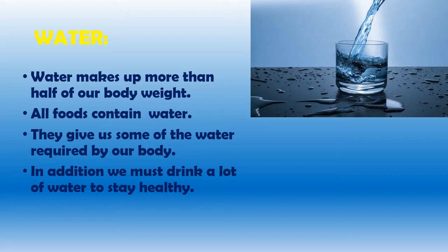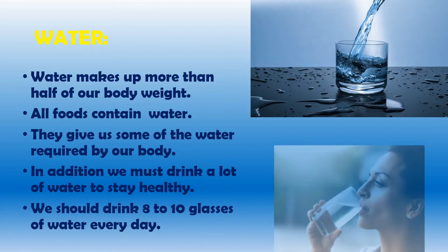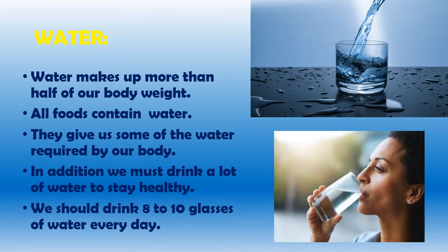Water also increases energy and relieves fatigue. It promotes weight loss. It flushes out all the toxins from your body. It also improves your skin complexion and maintains regularity. So we must drink enough water that fulfills all of our body needs. We should drink 8 to 10 glasses of water every day.